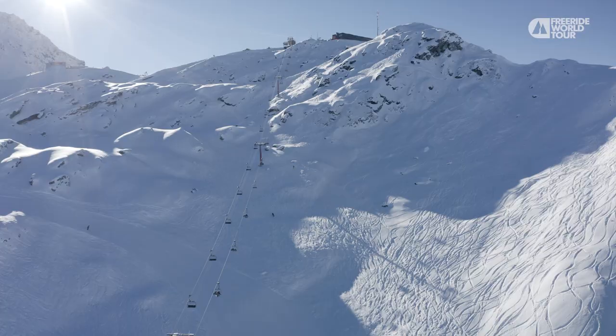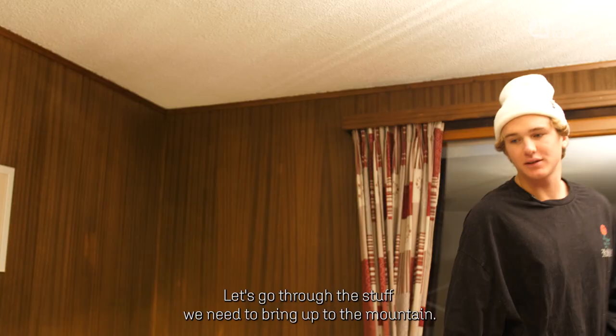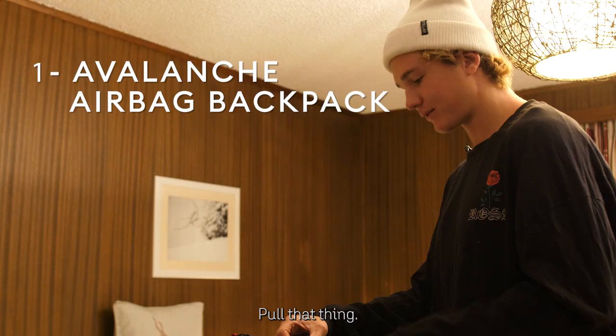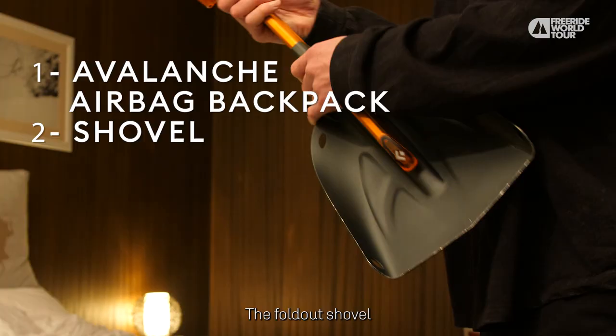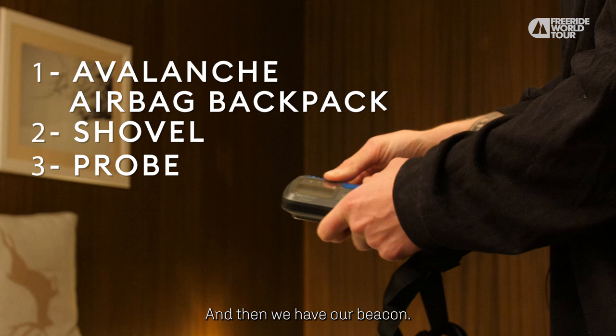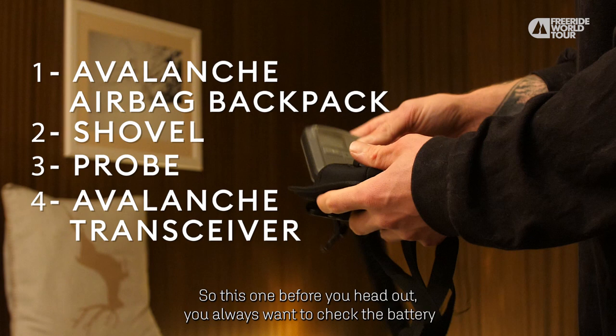Now we checked the forecast and everything, so let's go through the stuff we need to bring up to the mountain. I've got my avalanche airbag here. Pull that thing, it could potentially save your life. The fold-out shovel, which is also an essential. We got our probe right there. This one slides in usually pretty perfectly as well. And then we have our beacon. Before you head out, you always want to check the battery on this bad boy.